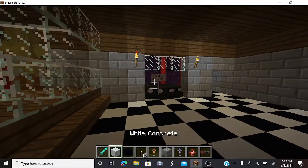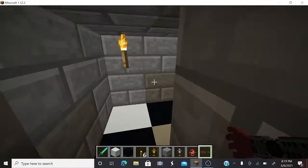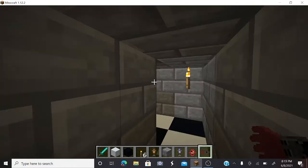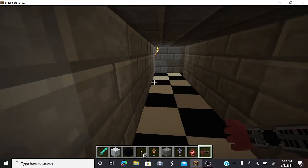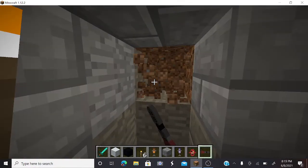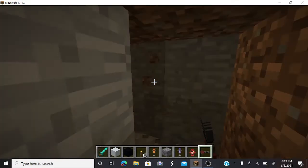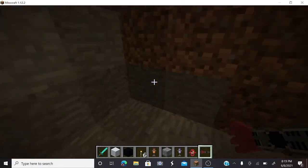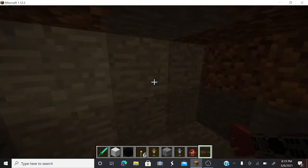But today we're going to be doing something special. We're going to be making a parts and service room. Now, I already know we have a back room, but guess what? We need a parts and service room, too. So we're just going to make one right about here. This seems pretty right. And it's perfect because it's already in a mountain.